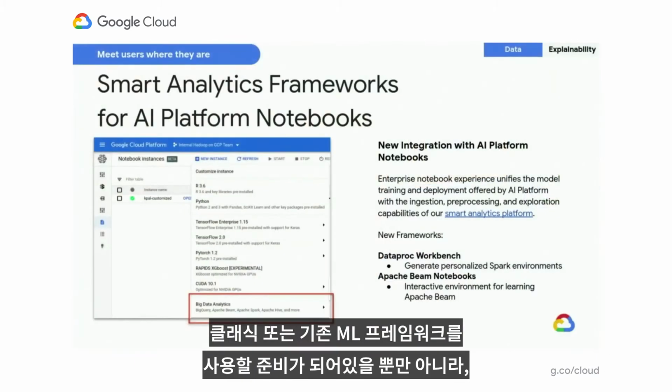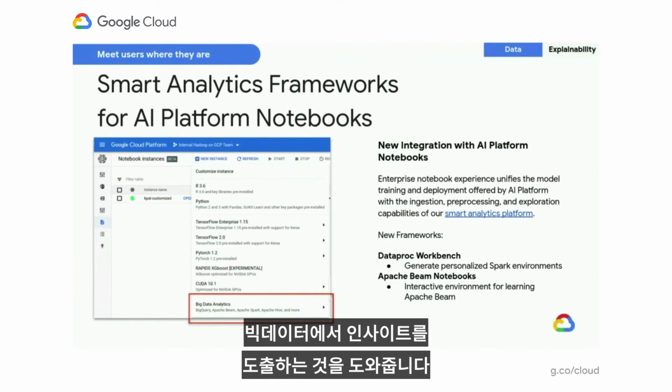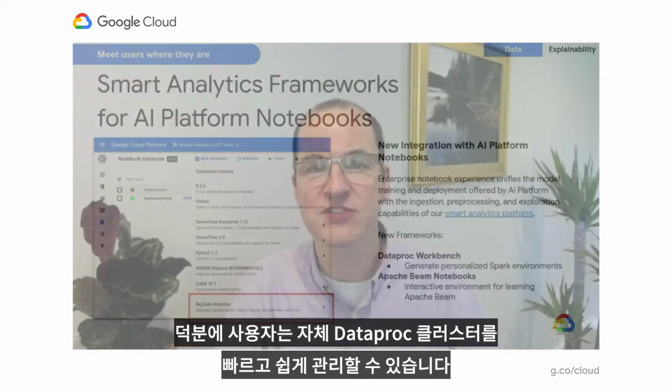So for example, our AI notebooks, not only do they come pre-prepared for the use of classic or traditional ML frameworks such as TensorFlow or PyTorch, but they also have data analytics capabilities so that you can get a big data image with things like Apache Beam pre-installed so that you can quickly and easily manage your own data cluster.